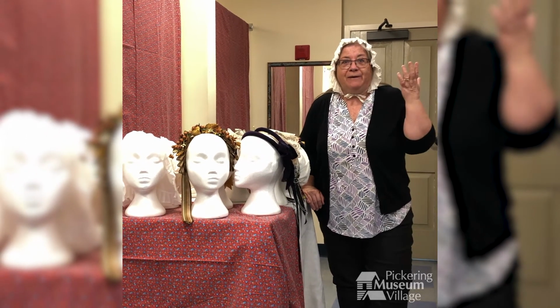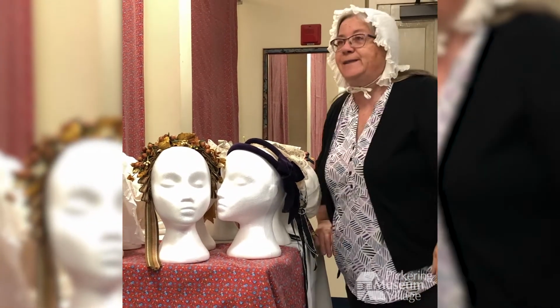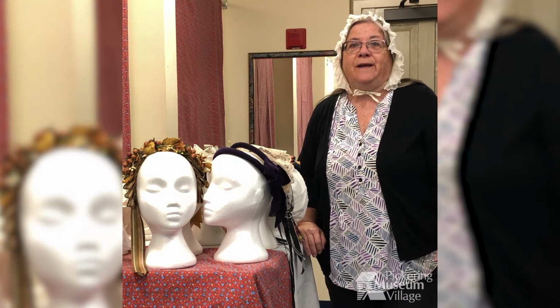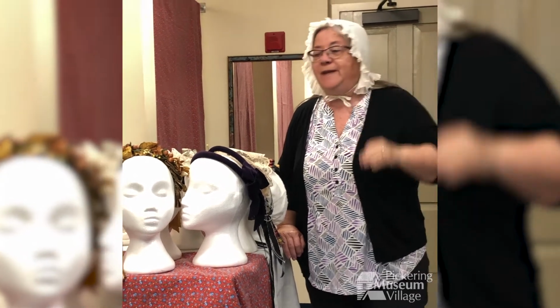So as you can see, I'm wearing a day cap, and mine is actually a vintage one that I bought at a clothing show in Sturbridge, Massachusetts. It is very typical of probably about 1830, 1840. You can't see it up close, but it's got a lot of beautiful white work and ruffling of the edges.